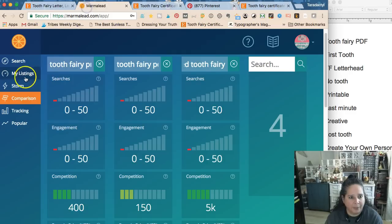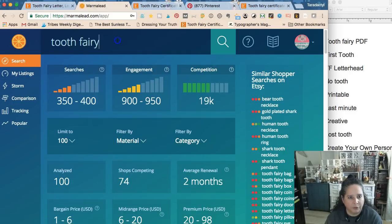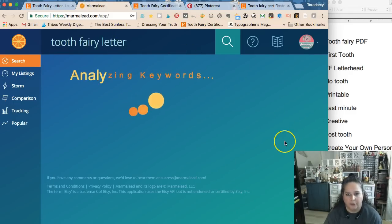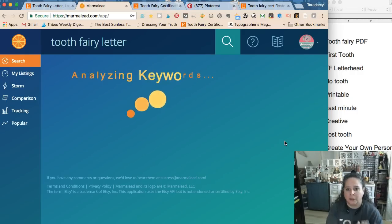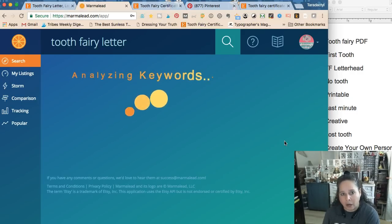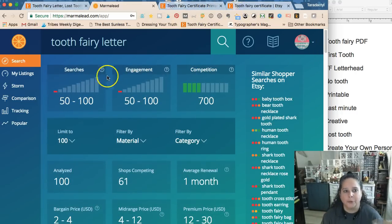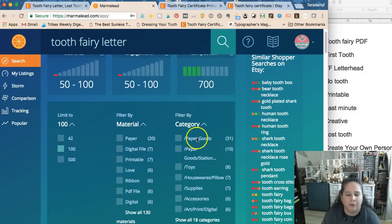All right, now let's go back into Marmalead and do the real search for letter and see what else we can find over here. The ones I did in Google and the ones I did in Pinterest are awesome, but they don't necessarily relate apples to apples to Etsy, which is why Marmalead's so good. So this is great. So our Tooth Fairy letter, we're doing good. Let's see what category. Yeah, they're putting them in paper goods, stationery. It's probably why she put that there.